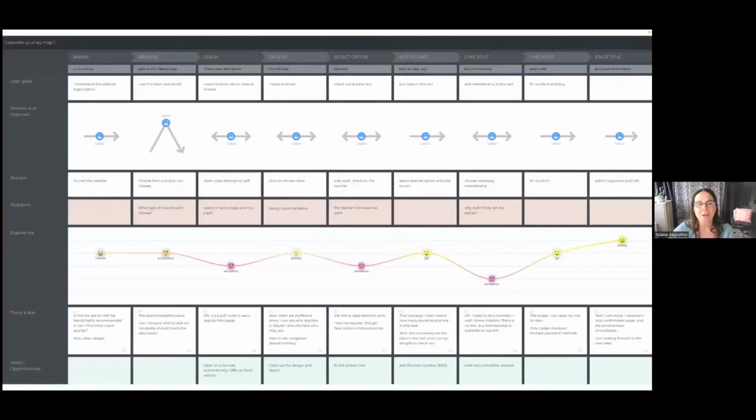And then from here, I recreated the map. And now this is the new map that I generated. That was my first version of the map, but you can see that now from 17 steps, we went down to 10. And notice that again, the feeling is a lot better.